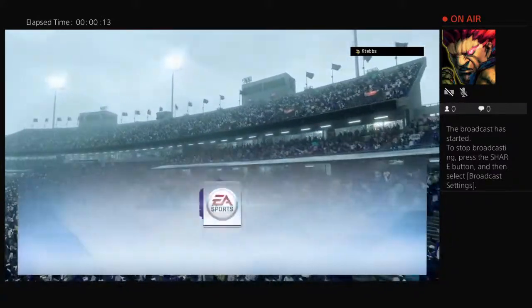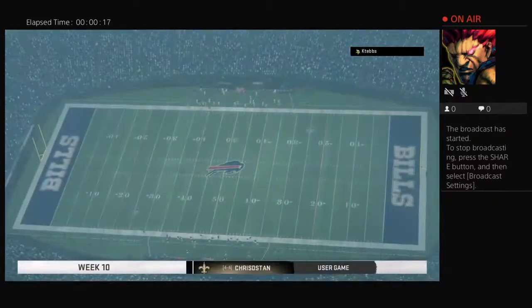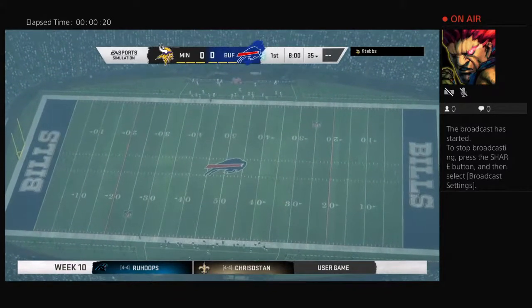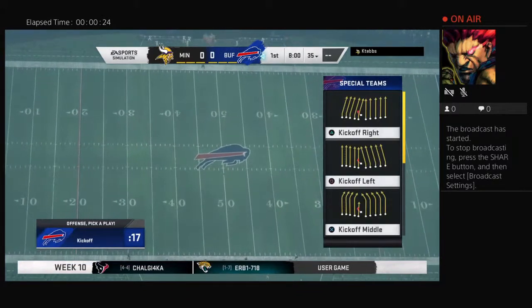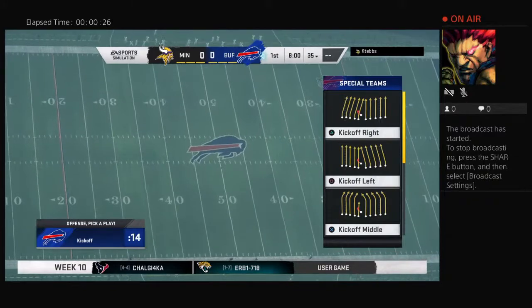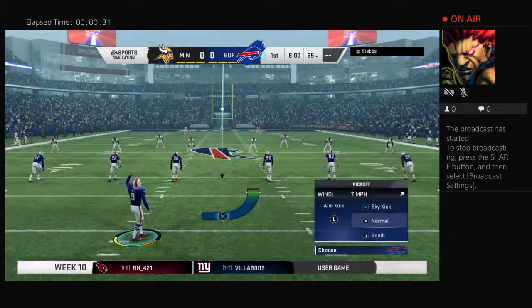There's a look at New Era Field here in Orchard Park, New York. The scene a few moments ago, here it is. It's unlike any other in sport as both teams made their way out of the tunnel. These folks are fired up as their guys are ready to do battle between the Minnesota Vikings and the Buffalo Bills.